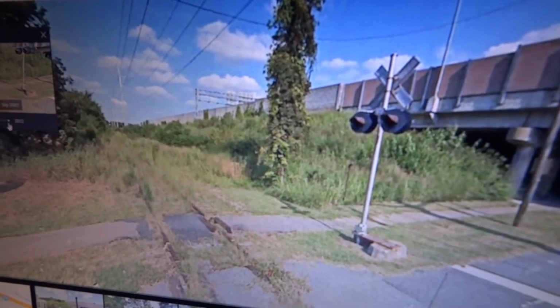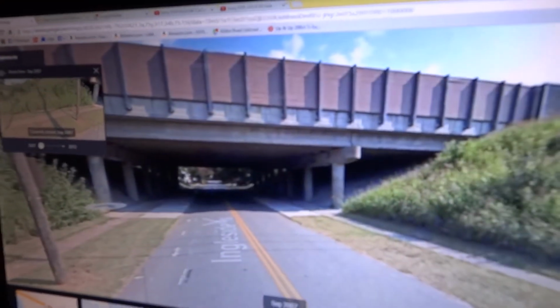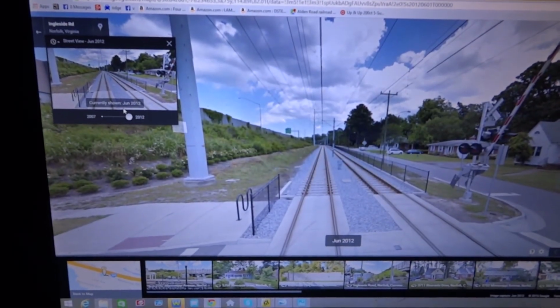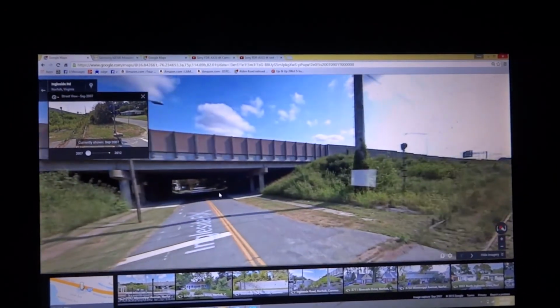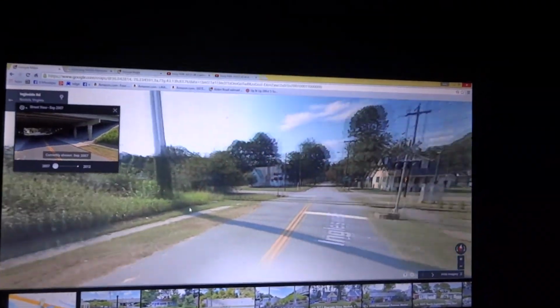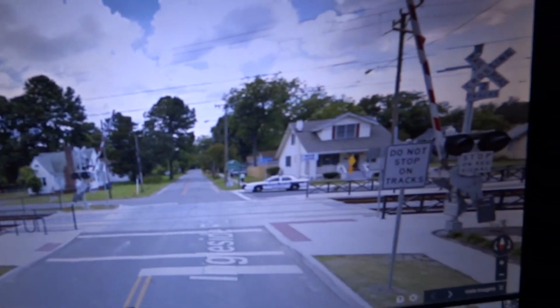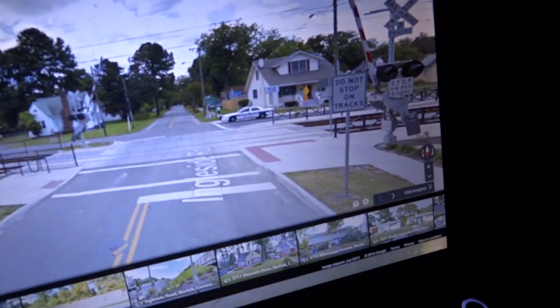So again, here's the transformation. And then looking from the other way, let's see that again. And from the other way. Okay. And then from this side of the crossing, looking dead on, it went from that to that. So, a lot of changes. And there's a Norfolk cop car right there too. And I believe that's it.